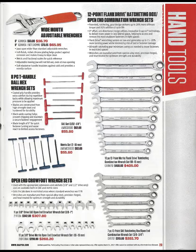I mean, I have every other type of wrench, but I might buy some of these and put them in my truck if my guys wouldn't lose them or whatever. Maybe if I get my own personal one, I'm going to put it in there.